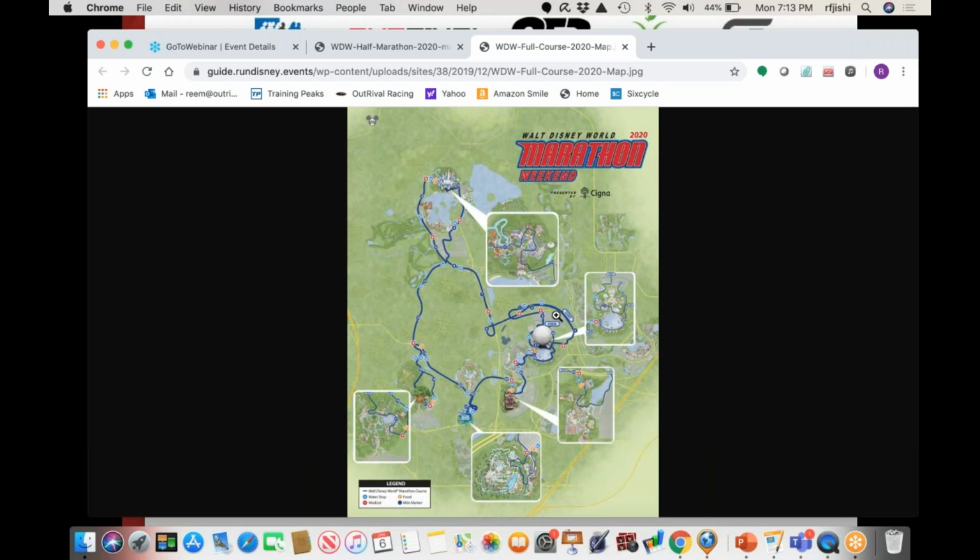All of the courses at Walt Disney World are very flat, so you're not really worrying about elevation variation. But you'll see with this marathon course there are quite a few turns and U-turns and curves in the road. So the path that you take, the line that you pick, is going to be important to your timing.